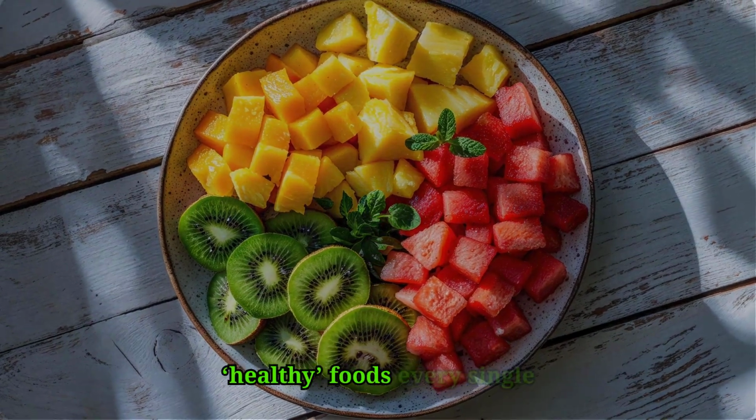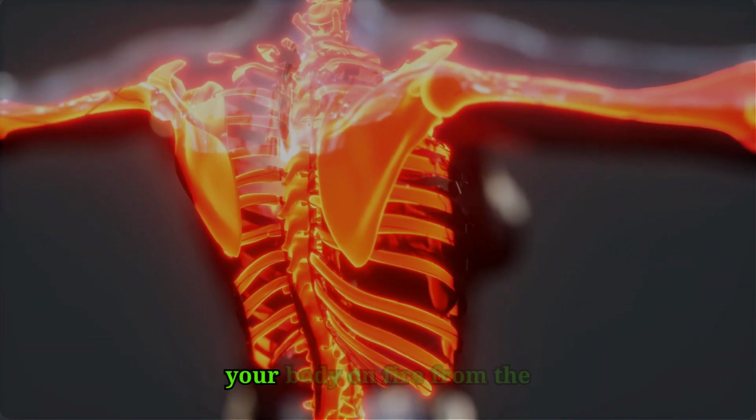You might be eating these healthy foods every single day, and they're secretly setting your body on fire from the inside.